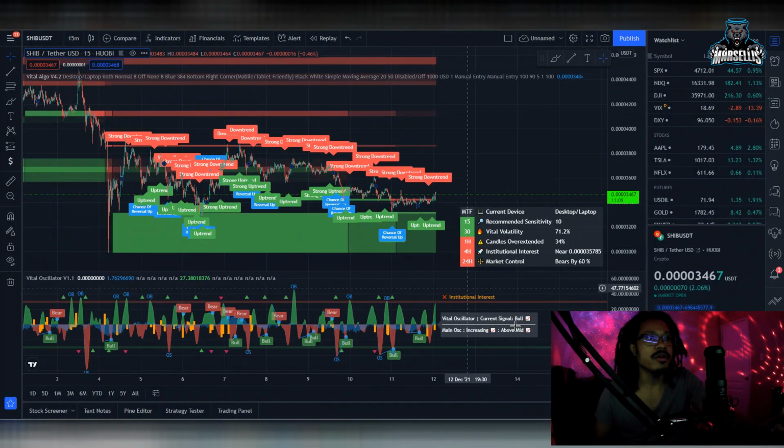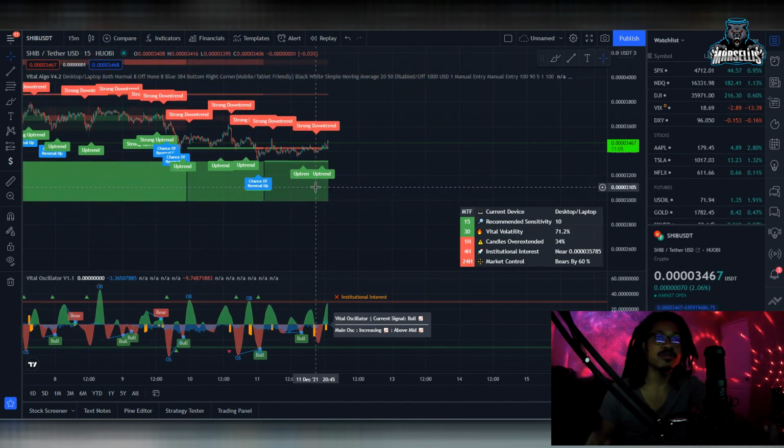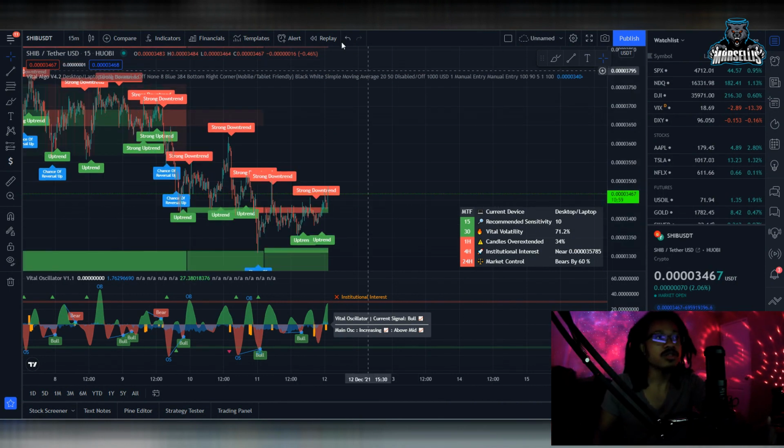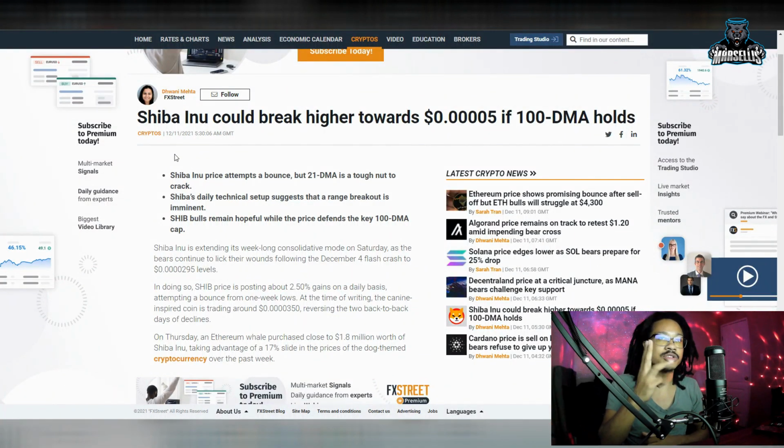So this green area right here shows supply and demand for Shiba Inu. So it's pretty much showing there's a lot of demand for Shiba Inu at 0.000032 and around 30. So we have lots of demand around that area. Now, let's go over some of the technicals here. Shiba Inu could break higher towards 0.00005 if the 100 DMA holds.